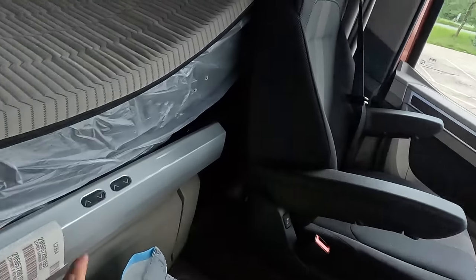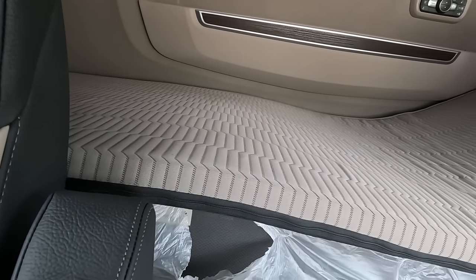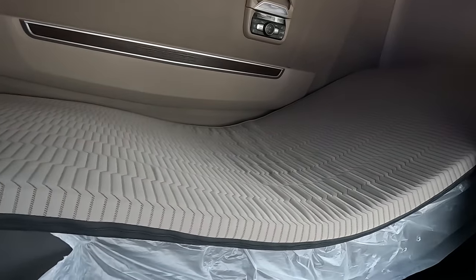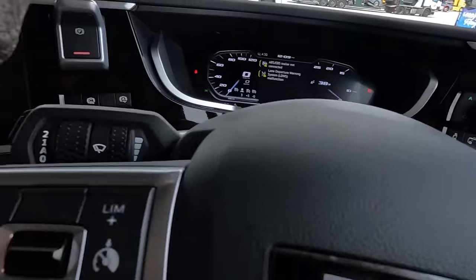I think it's time to try out this bed because it does all sorts of different functions. Look, you can move the middle up like this. You can shape it to however you want it. Oh, yes. Oh, that was a lovely little power nap. We've had 46 minutes. Let's get cracking back down the M6.